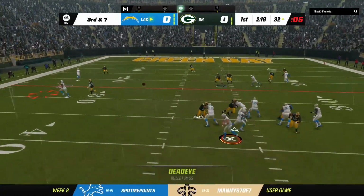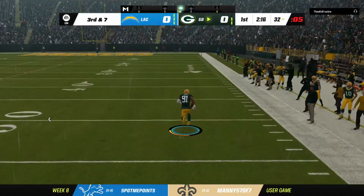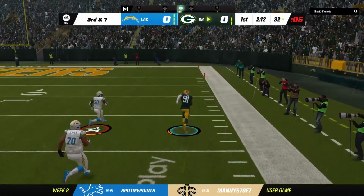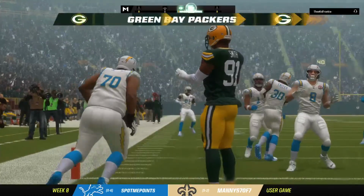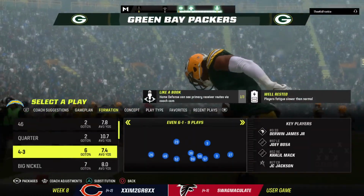Now Herbert with it, looking to pass. And he fires one that's intercepted. Look at the big man rumble. The 30, 10. And into the end zone. It's a pick-6 and a Packer touchdown.